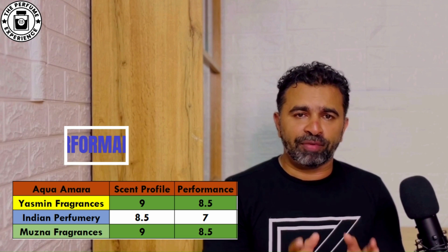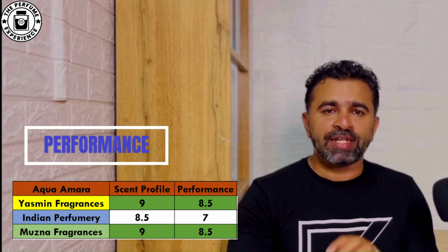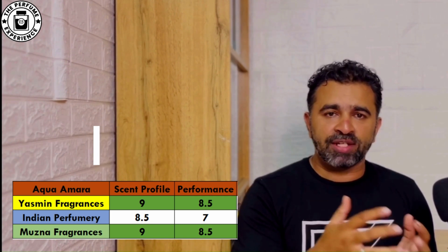So considering both of them, Yasmin is able to perform for 4 hours, but Muzna is louder and brighter for a good 3.5 hours, but towards the 4 it becomes a little bit powdery. I've gone with 8.5 stars for both of them. I've gone with 7 for Mehdi Hasan's because it kind of finishes off in about 3 hours, and nor does it project as loud as the other two.